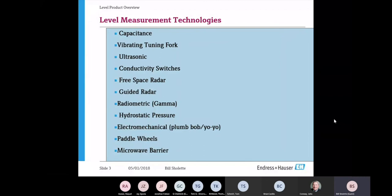There's a lot of level measurement technologies out there. We offer most of them. This is a list of most of what we offer.